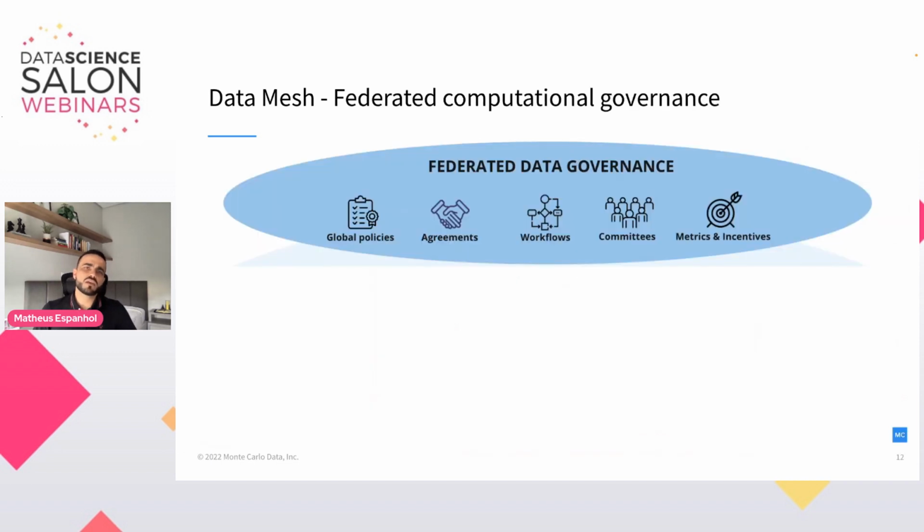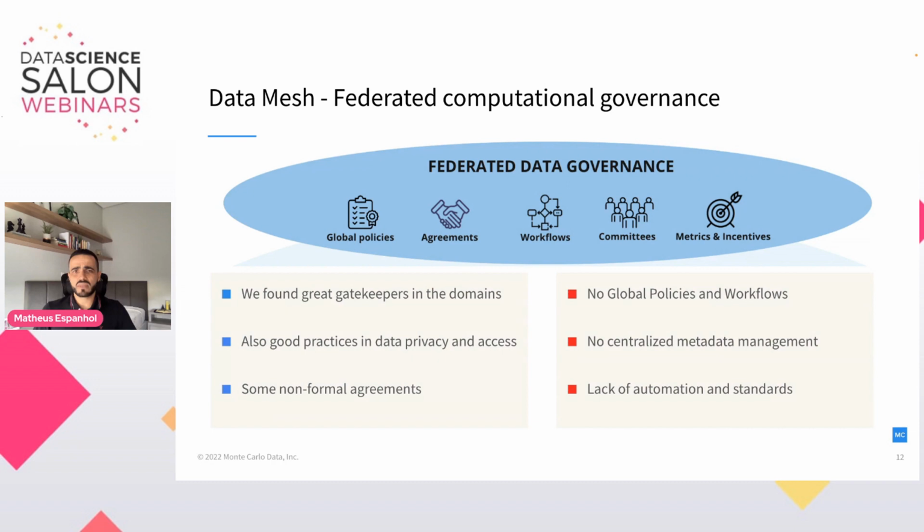The third pillar is the governance. That seems to be the hardest to implement because of the decentralization. So that's why we need a lot of automations to make sure the domains will follow global policies defined by the company or even local policies defined in the domain. So we found great gatekeepers in the domains, also good practices in data privacy and access, some non-formal agreements. However, there are no global policies and workflows, no centralized metadata management, and a lack of automation standards. So we need to improve that with automation.